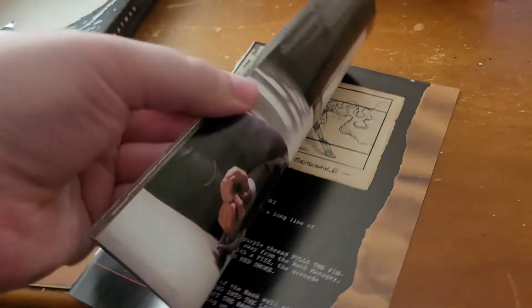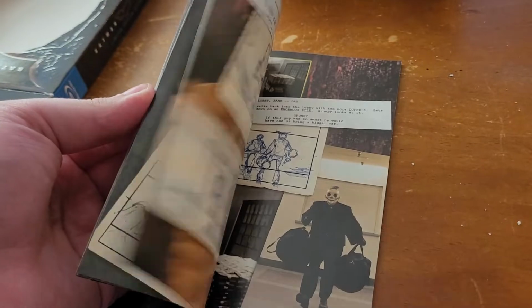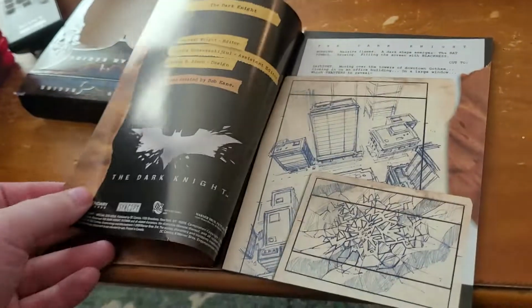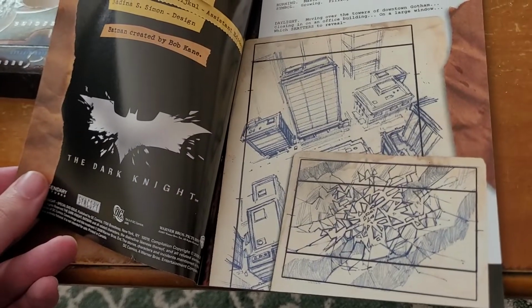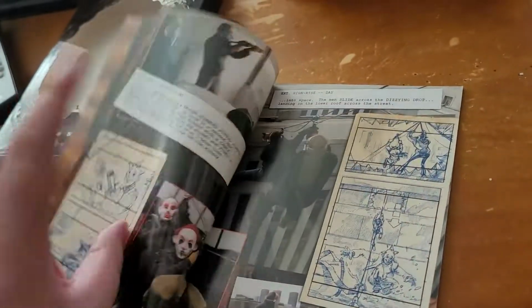So here is some, I think this is some artwork, a lot of this is promotional stuff from The Dark Knight. But yeah, stuff that's from The Dark Knight. See, it says The Dark Knight, Batman created by Bob Kane. Yeah. Some concept art and script things, I think.